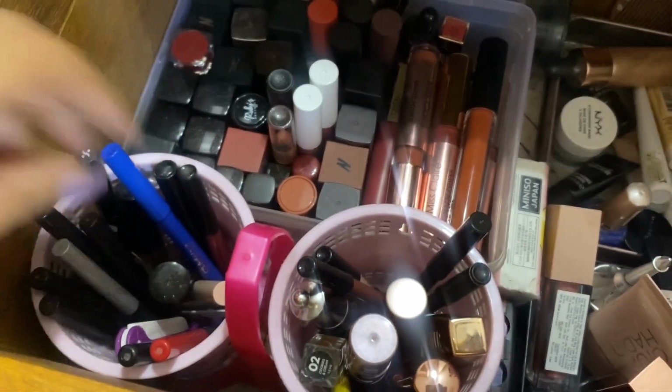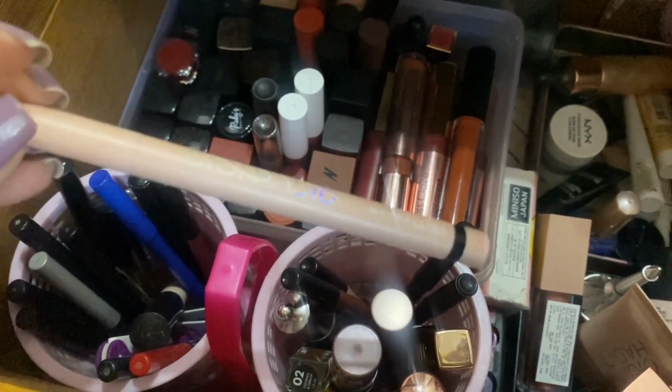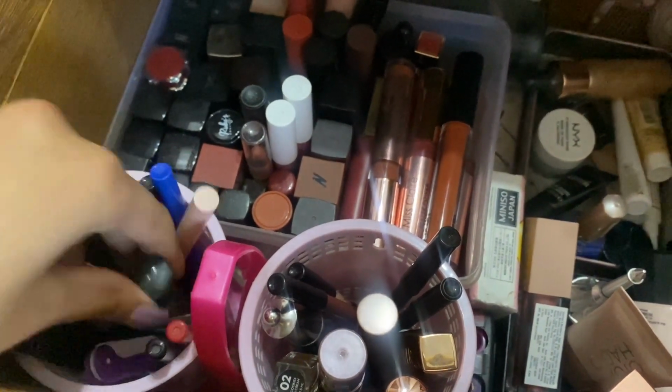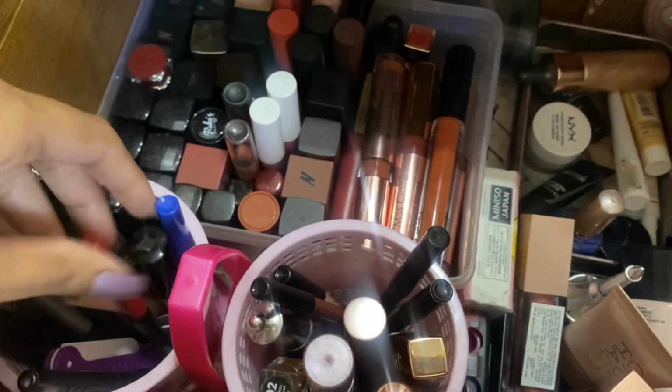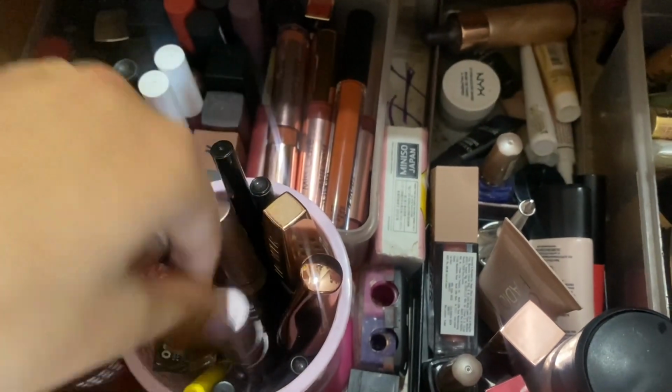And then the Maybelline eyeliner I was talking about now, the GG variant. This is that one. It's dried up, but I kept it because I love it. Then we have the eyeshadow primer from Elf, lip liner from Wet n Wild, and then these are the products I use on a day-to-day basis.